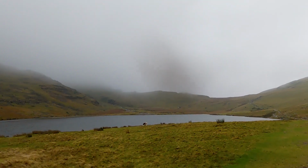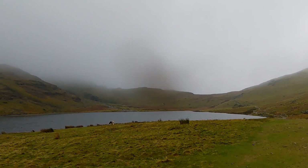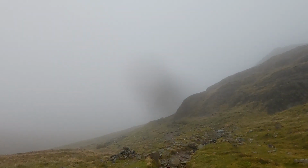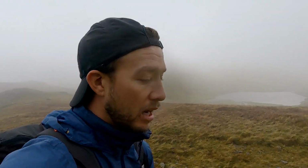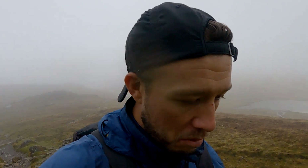Seathwaite Town. Fellow wild camping there in his nice bright yellow top. That cloud doesn't look like it wants to clear. So we're not far off Sprinkling Tarn, just up over here, but as you can see, visibility is non-existent. Can't imagine Great End to be clear later on with it being so high. We're just above Seathwaite there and the cloud just came in while we were walking. But what can you do?